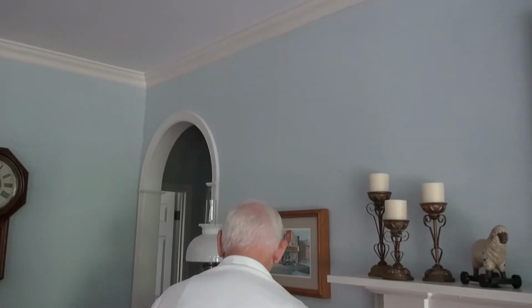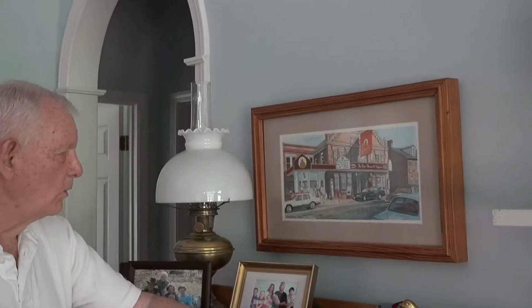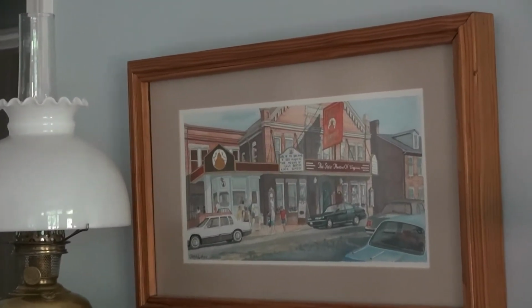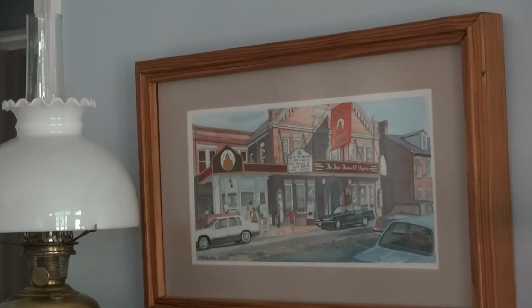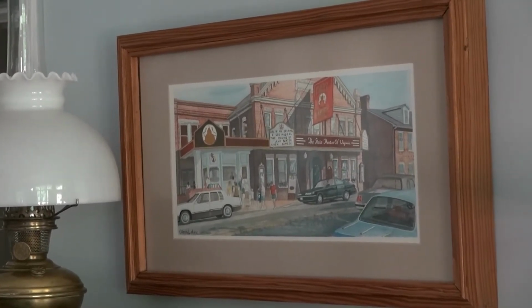Okay, let me show you this painting right behind me. This is a pretty famous old building called the State Theater of Virginia. It's in Abington, Virginia, just a little bit north of Bristol, on Route 81, or off of Route 81. But it's an old theater there that many movie stars got their first act there, where they put on live performances, and they show movies there too.